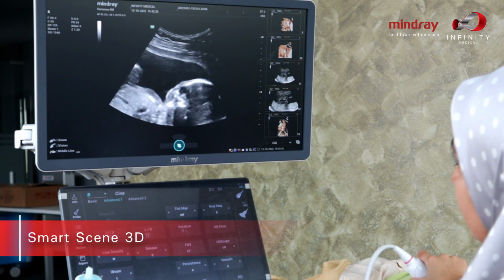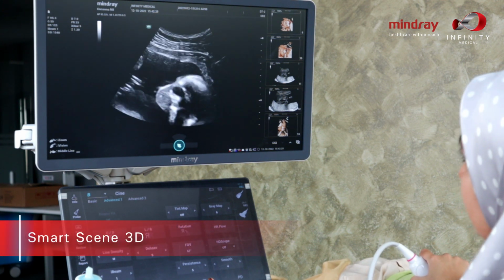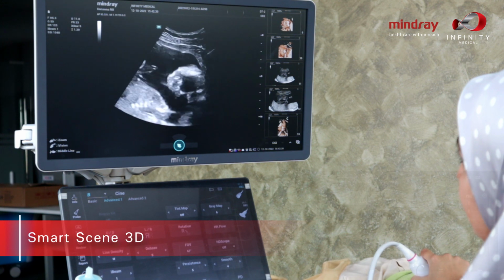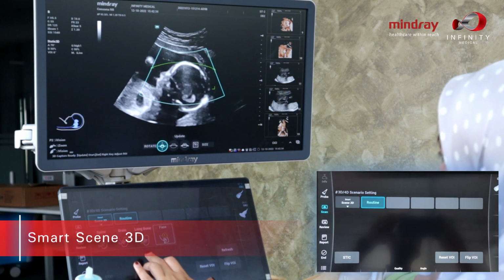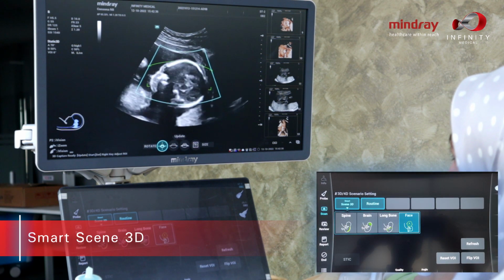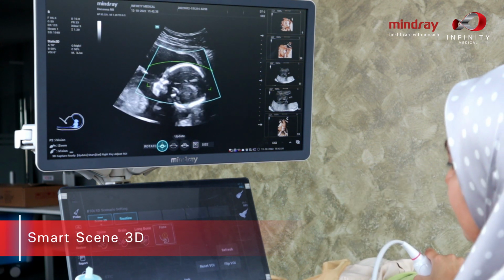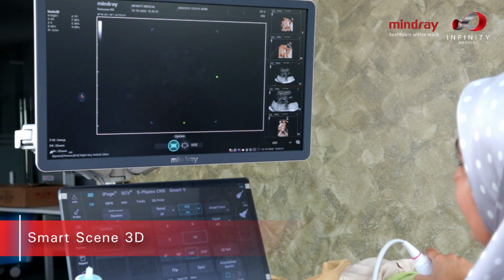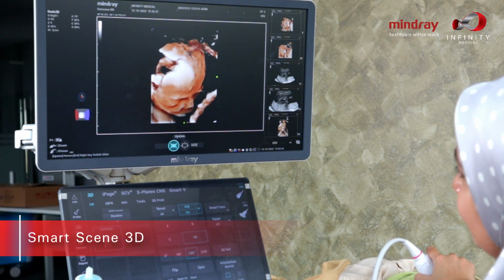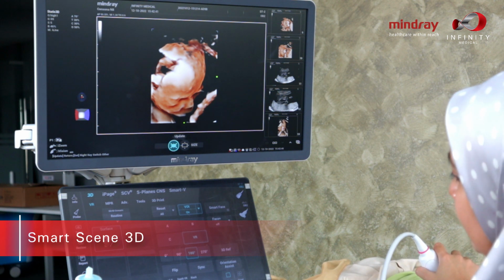For fetal face scanning, SmartScene 3D recognizes profile view and immediately adjusts the eye placement to include from forehead to chin with adequate space in front of the face. This quickly catches the fetal face before the fetus moves away. Operator only needs to press update to get a live image of the baby face.